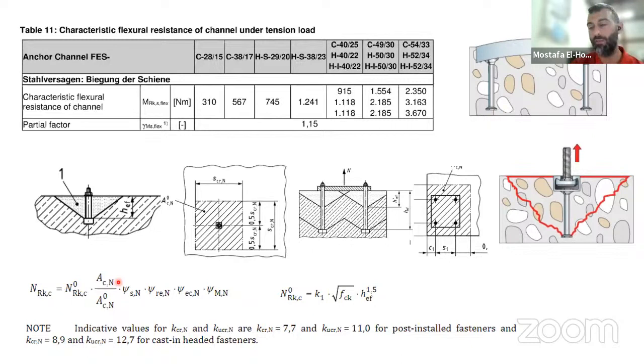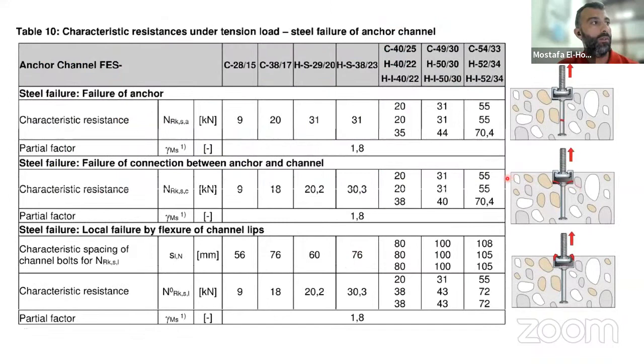Okay, thank you. Question from Ahmed. What's the range of yield strength provided for cold and hot rolled channels? The question is for the body of the casting channel itself? Yes, I think so. See, there are two things. If we are speaking about the casting channel, usually we are using steel 8.8, but steel 8.8 is mainly for the anchor of the casting channel.